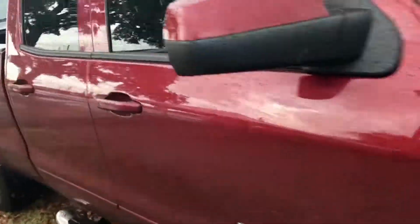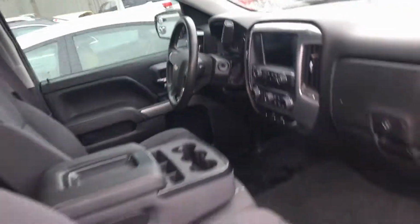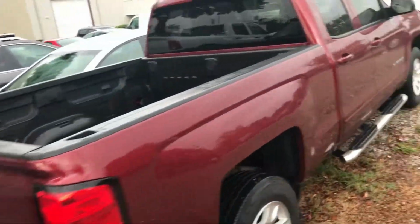Got nice projector headlights on it. Has nice power folding mirrors on it. Here's a look at the interior. Very clean, like brand new, honestly. And then this actually does have the bed liner in it. And then there's the tow package. So super clean truck.